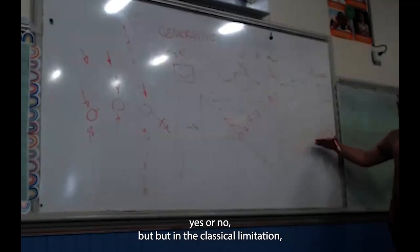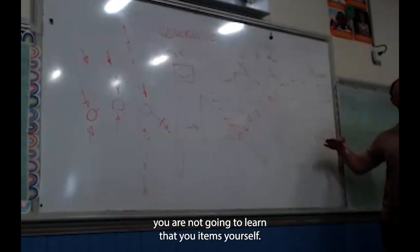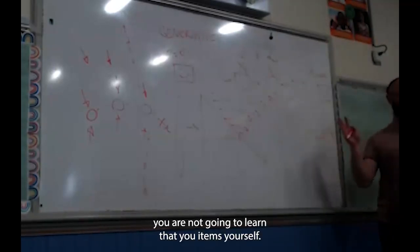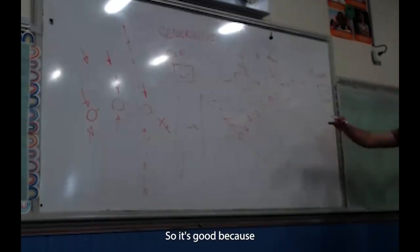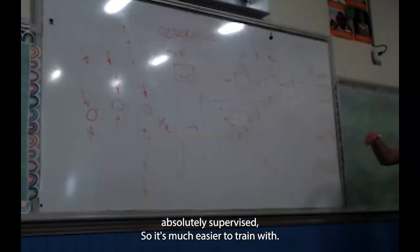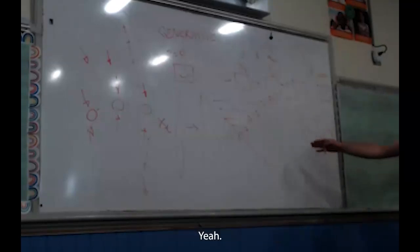But in a classical implementation, you learn the noise that you added yourself, not the image. So it's good because you have control over all these parameters. There's no unsupervised learning in this sense. It's all absolutely supervised, so it's much easier to train than a GAN.